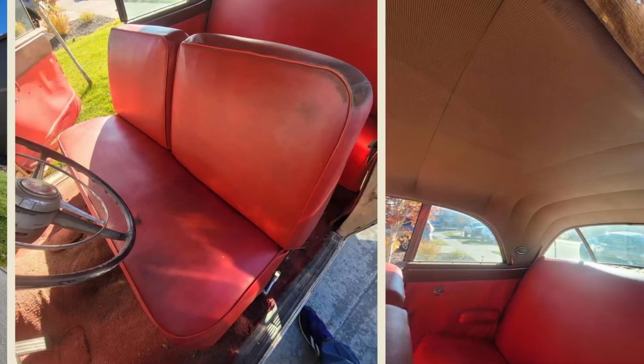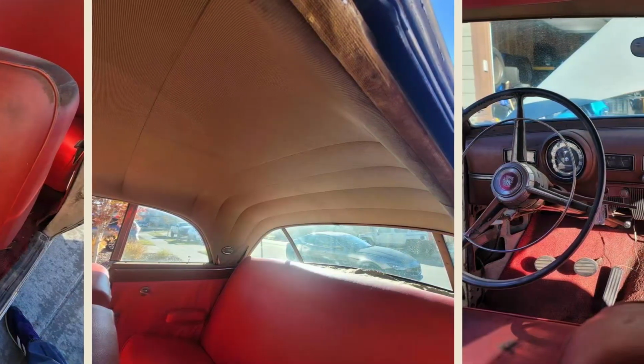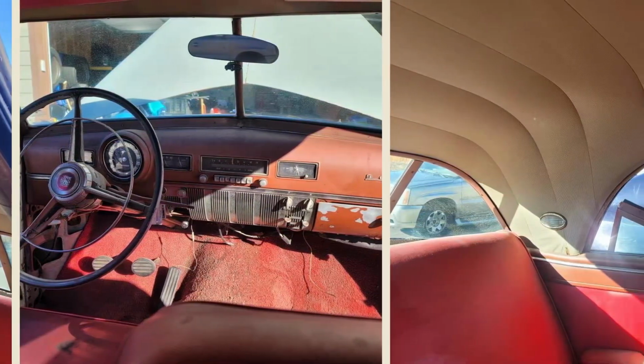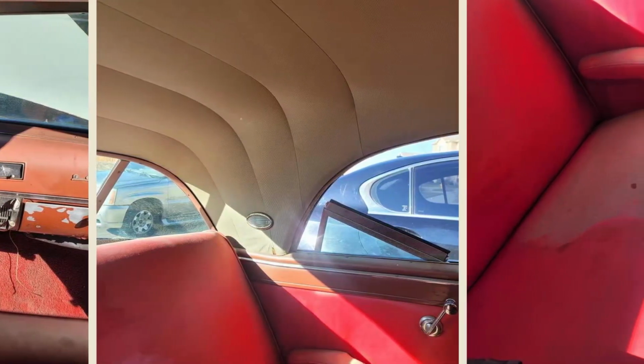As a true collector's item, this Coronet is a must-have for anyone looking to restore a piece of automotive history. Priced at $2,500 and located in Brighton, Colorado, this Dodge Coronet offers timeless elegance and restoration potential.